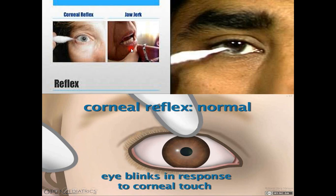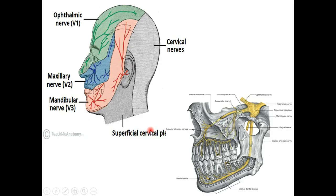The other is the jaw jerk. You have to tap the jaw, the lower jaw, and if we get movement of the jaw we say jaw jerk positive. So we have the corneal reflex and we have the jaw jerk reflex.